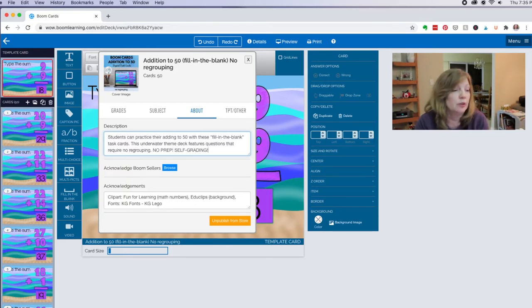They need an account. And down here in acknowledgements, you need to put down all the clip art artists and font artists that you used. That is, again, part of me trying to create a cohesive Teachers Pay Teachers store and brand. I'm sticking with a limited number of clip art artists and fonts. So I use KG Fonts. I use EduClips for the bulk of my backgrounds. Fun for Learning, I really like the numbers.